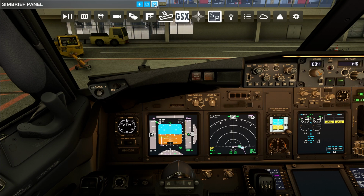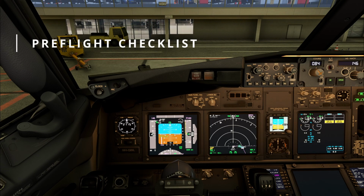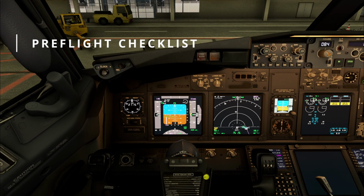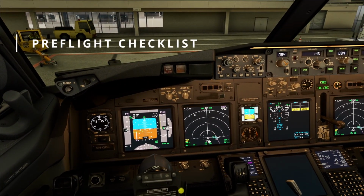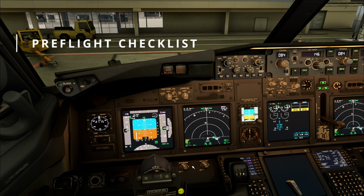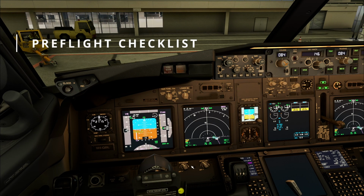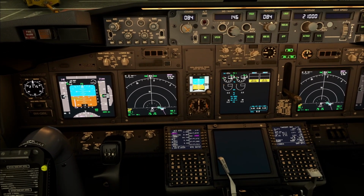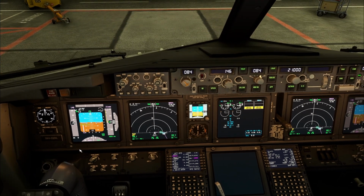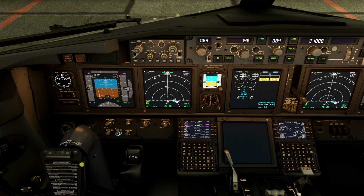Pre-flight checklist. Pre-flight checklist. Oxygen. Tested 100%. Navigation transfer and display switches. Normal, auto. Window heat on. Pressurization mode selector. Auto. Flight instruments. Heading 354. Altimeter 1023. Parking brake. Set. Engine start levers. Cutoff. Pre-flight checklist completed.